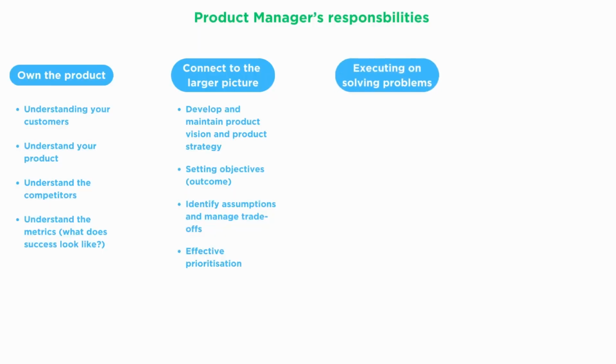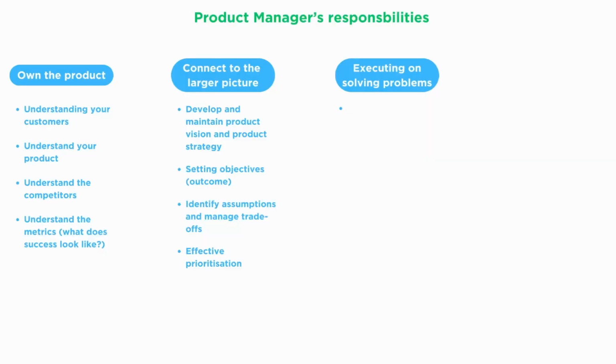The next core element is about executing on solving the problem through discovery and delivery practices. This is all about your techniques through execution, working with partners across engineering, research, design to uncover the customer opportunities that drive business value. The 4 key areas that you should focus on: the first one is uncovering opportunities and breaking down a problem. This is about being effective at supporting or executing a range of research methods and to be able to uncover the business and customer problems.